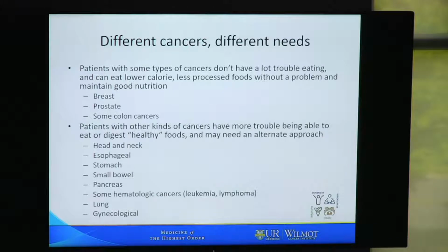Patients with other kinds of cancers have more trouble eating and being able to eat or digest healthy foods and may need an alternate approach. These are generally patients with head and neck cancer, esophageal cancer, stomach cancer, cancer of the small bowel or pancreas, some patients with hematologic cancers like leukemia and lymphoma, as well as patients with lung cancer and gynecological cancers such as ovarian cancer.